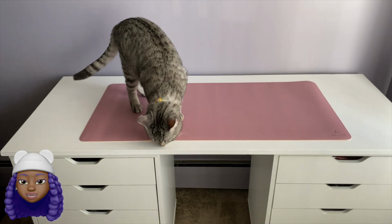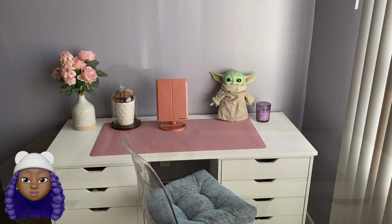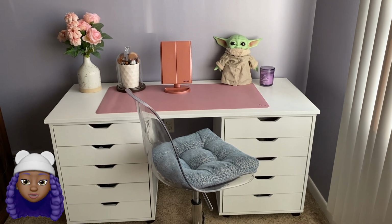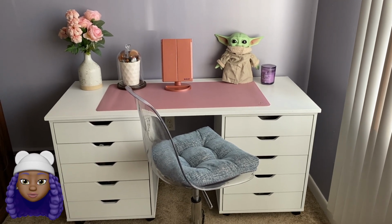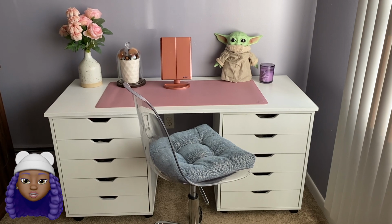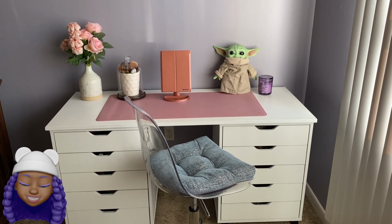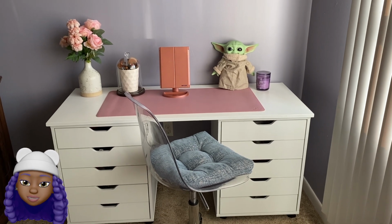Alright guys, we are at the end of this video. I am so happy I did this. I'm in love with my desk. This was very much well needed for all the makeup that I had, and everything's just nice and organized, and I'm just so happy. All I need is a mirror and I'm a happy girl.